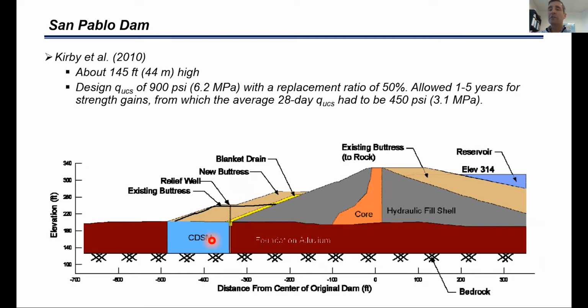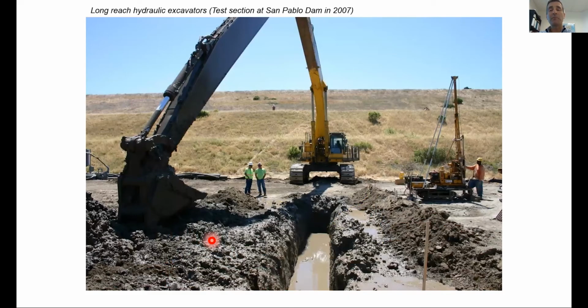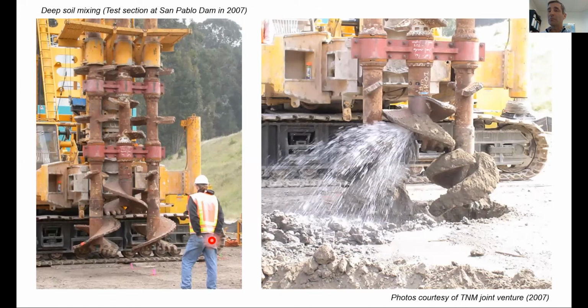Just a couple comments on how these soil cement walls are often built. Two common ways. One is just to use a long reach excavator. In this particular case, the excavator reached down to bedrock at about 20 meters depth. Rock was the Franciscan Formation. It's not particularly hard rock, but there were still problems getting keyed into the rock, so that the soil cement walls are properly locked in place in the bedrock. Deep soil mixing, instead using overlapping augers, is a little more effective because the teeth can grind or key into the bedrock.